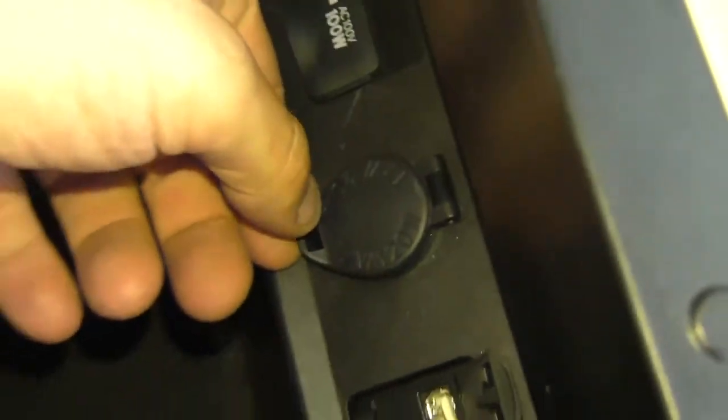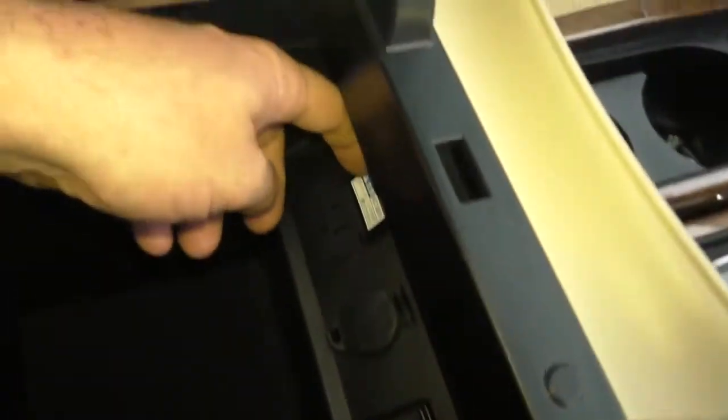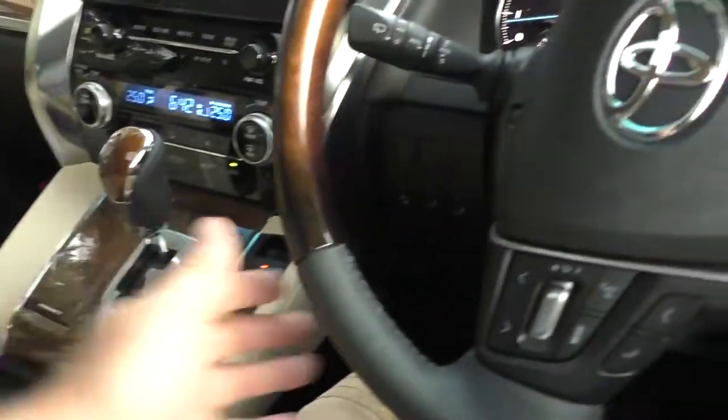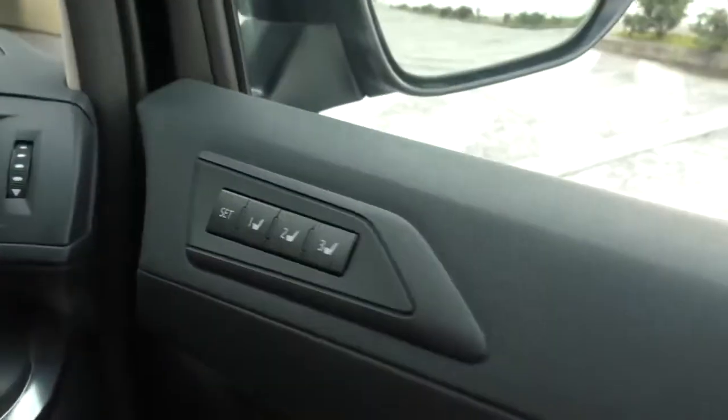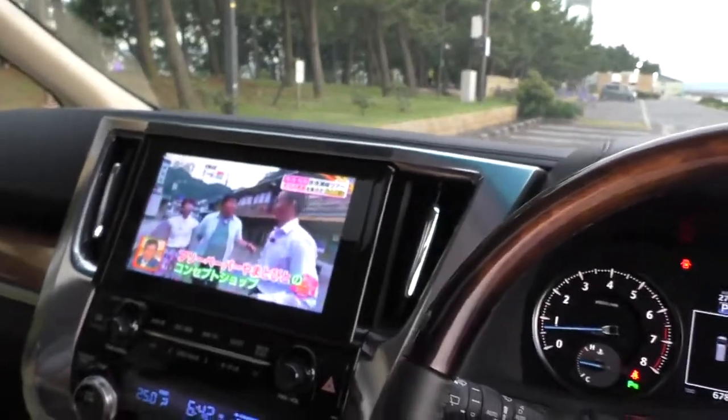In here there's a cigarette lighter type power point. There's also a USB and a 100-volt plug there as well. Presets for the front seats, you can see those there. It's got an HD TV in it too, but that's not going to work overseas unfortunately, unless you can find some genius to reprogram it.